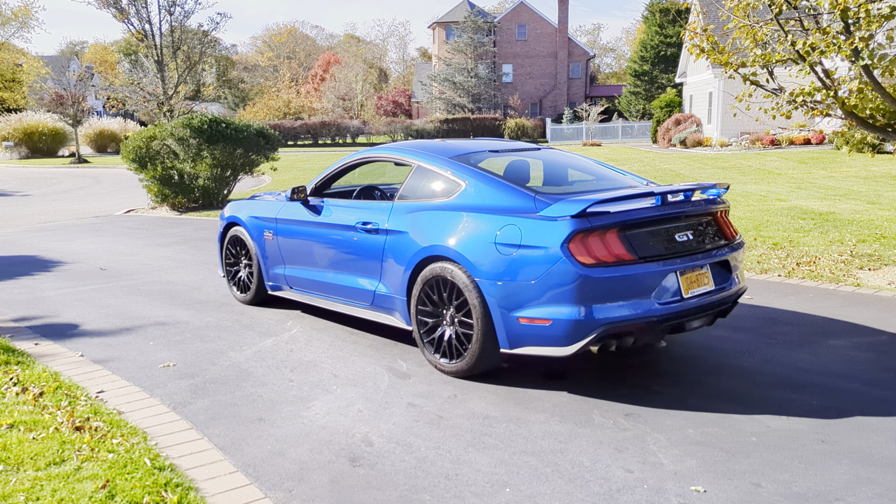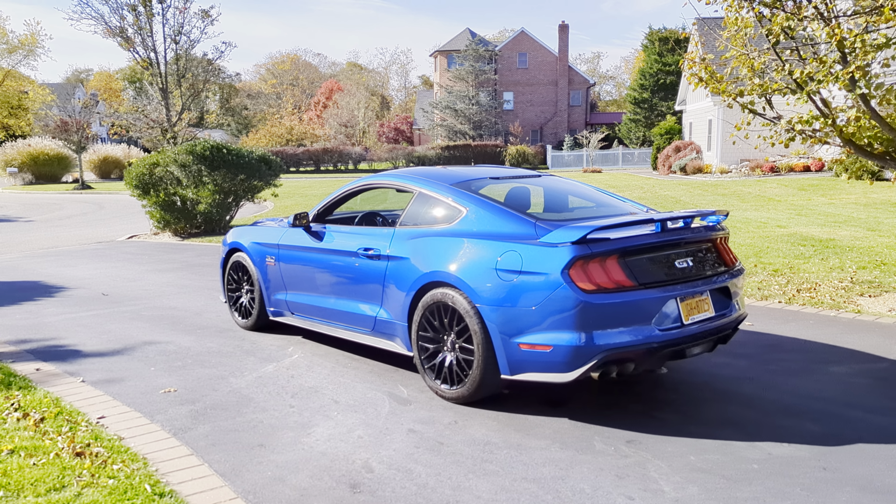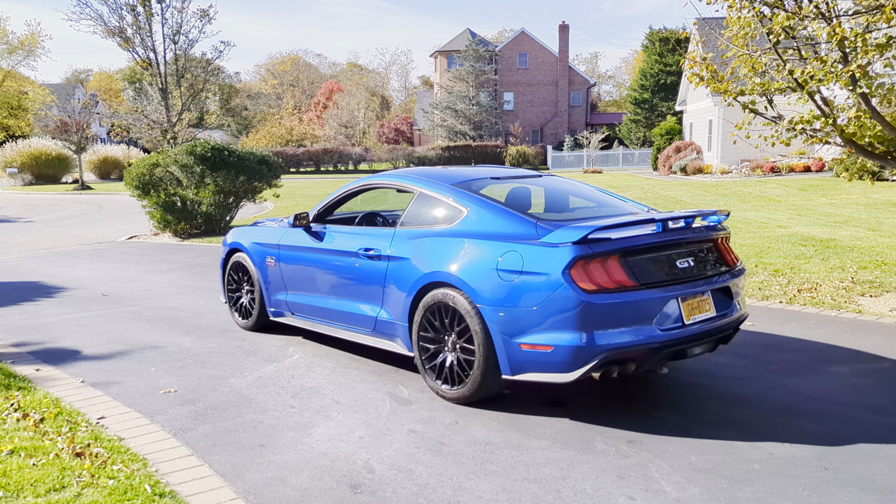Today we have a 2018 Ford Mustang Roush edition. It's a Phase 1 Roush. It's got about 700 horsepower or so. It's got a TVS R2650 Supercharger. 700 horse, 610 pounds of torque.